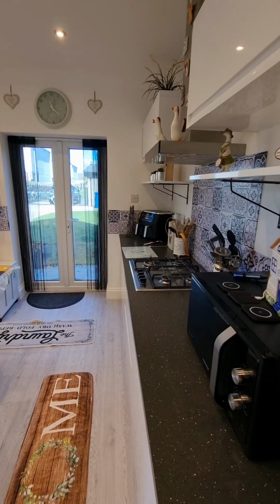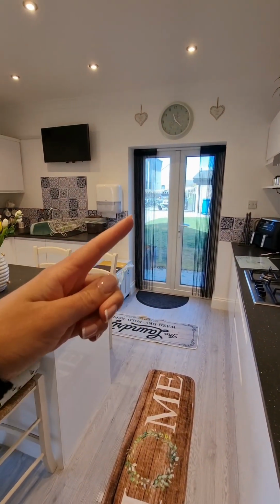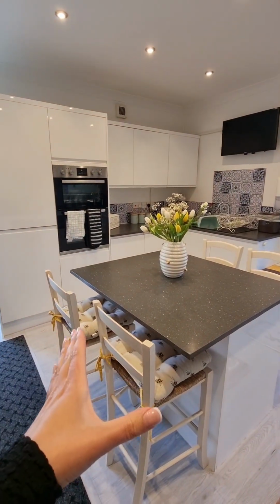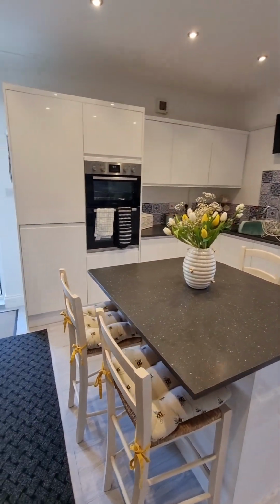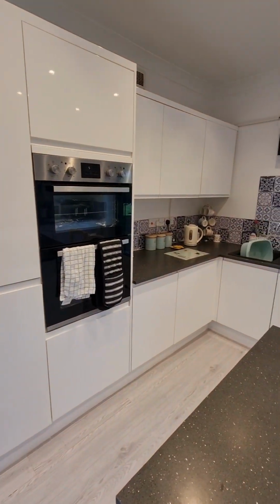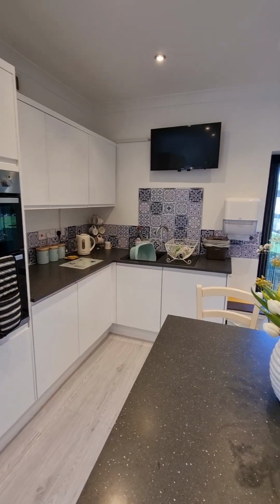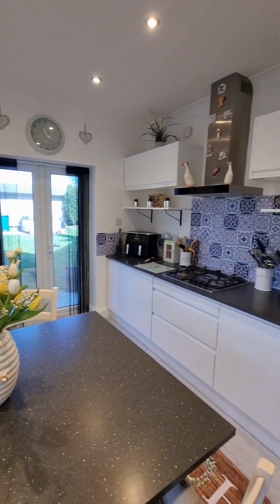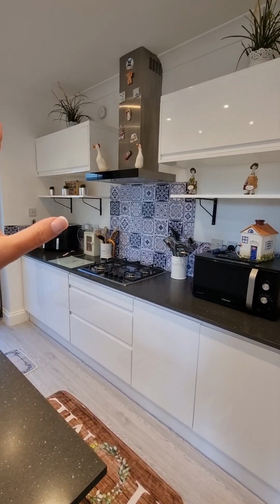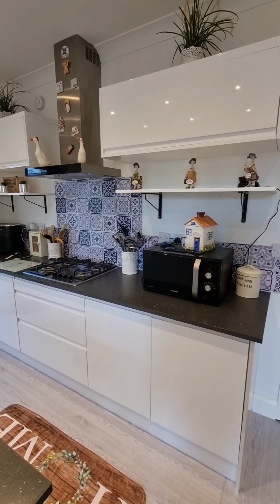Now, a lot of features to talk you through in here. So you have your patio doors giving you access to the garden at the rear. You have this feature island, perfect for breakfasting. And then obviously you have your further cabinet and worktop space that pans round. And I love the mosaic tiles. Beautiful feature. So you have your hob with extractor overhead. Ample cabinet and worktop space.